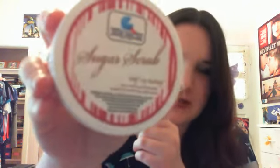And so now I've got my stuff from Fortune Cookie Soap. If you saw my video about the winter soap box, I got a $10 Fortune Cookie Soap voucher in that box, and I figured I would use it during their sale. So the first thing I got is the Sugar Scrub in Stuff My Stocking.